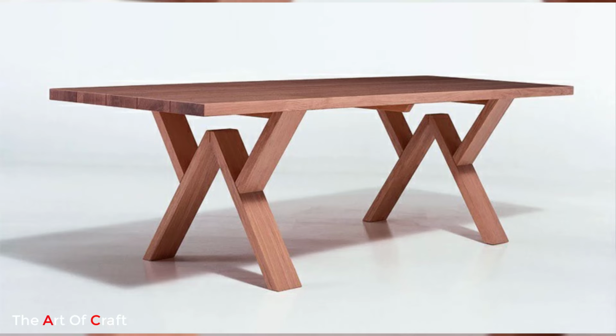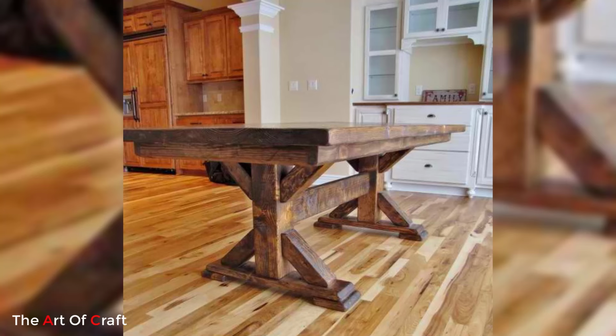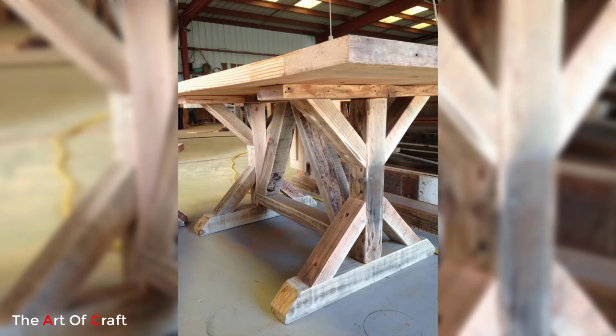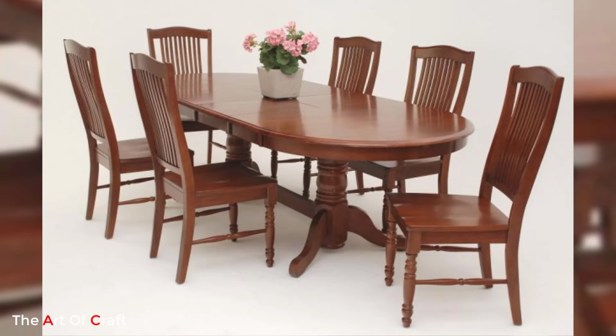In this video, we are shining a spotlight on beautiful dining tables crafted from wood. Often the biggest table in the house is not just for its original purpose, but it often turns into a place of play, socializing, doing schoolwork, or business gathering.